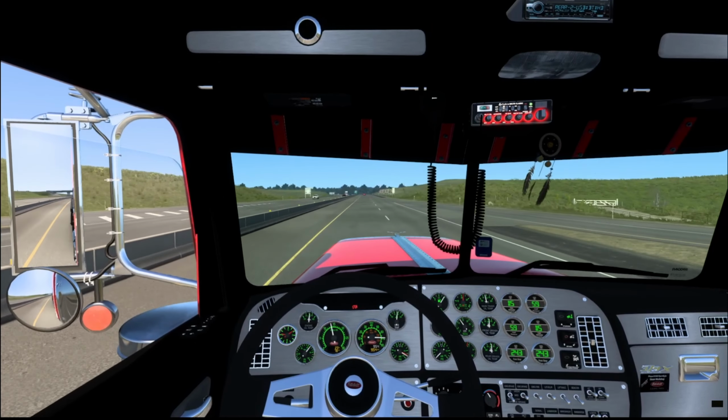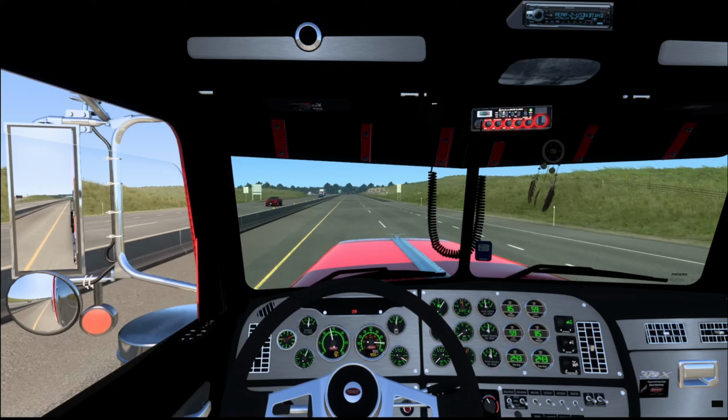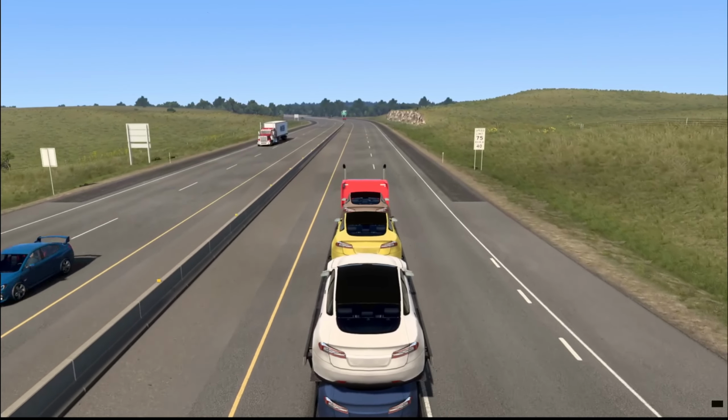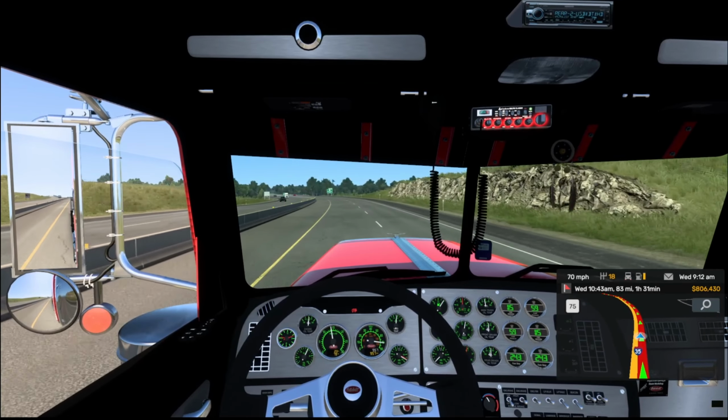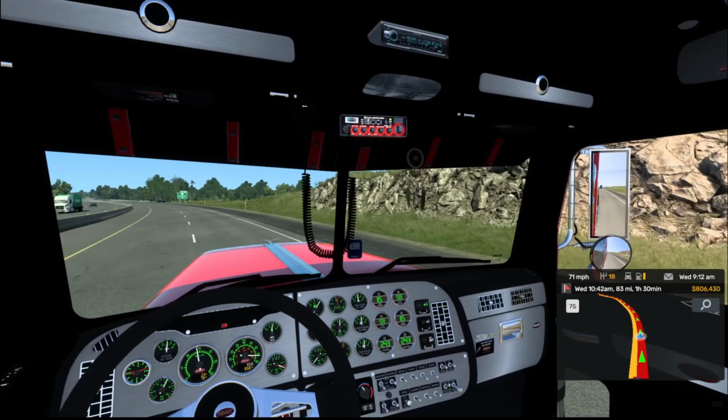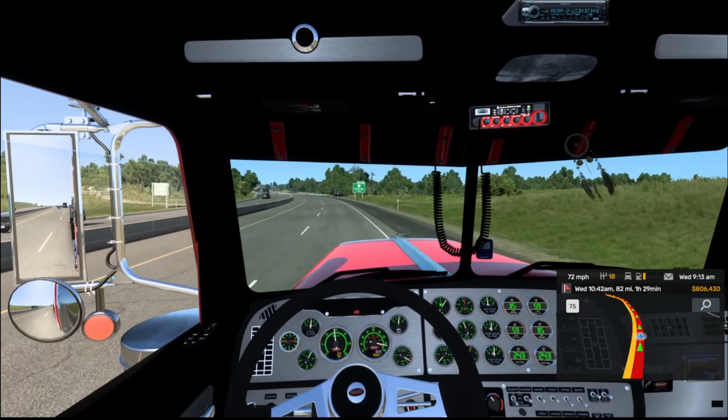Go ahead and get back into 18th gear. I am running a full 18 speed. Let's see if I can get over. There we go. Stay out of the fast lane. Let people pass us.